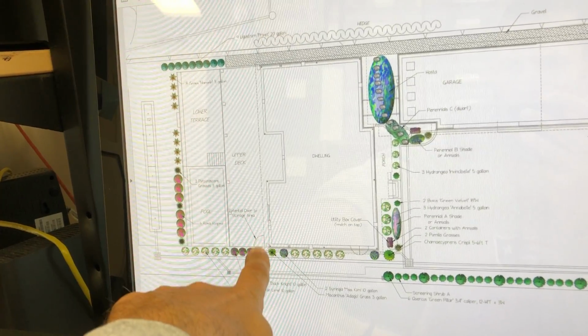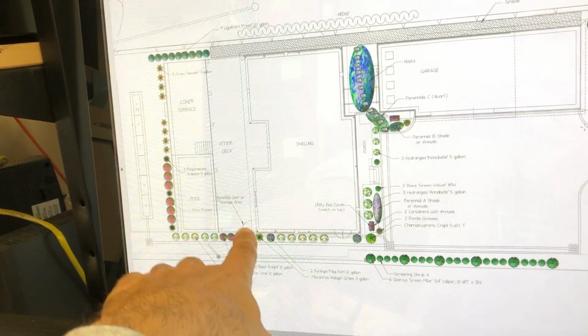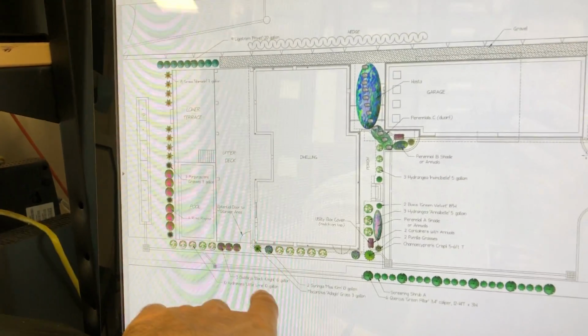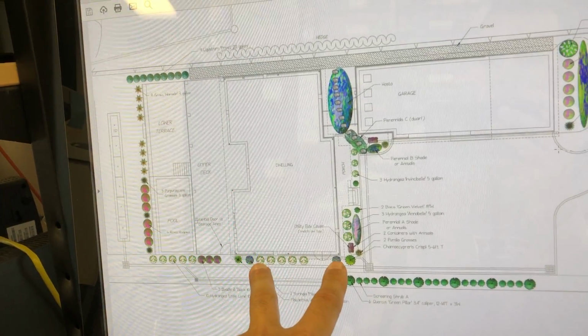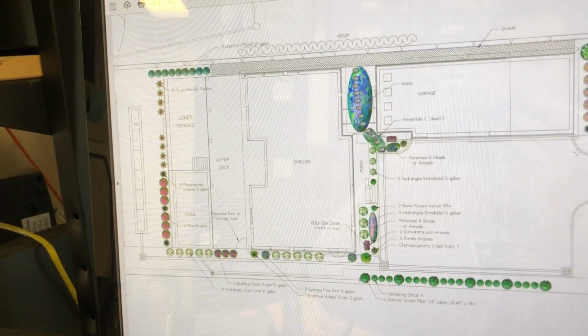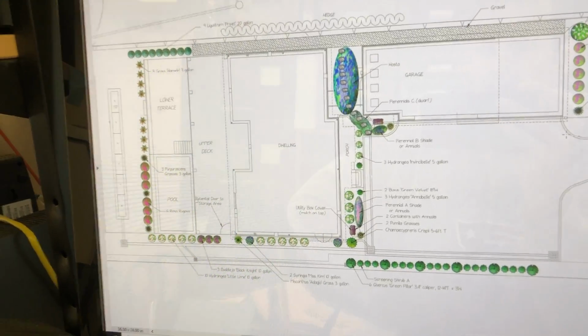I'm assuming you're gonna have to leave a door to get underneath this storage space in here. So we left a space for a door. Then we had another type of a grass that grows roughly 4 to 5 feet tall. 2 Miss Kim lilacs here and here. It's actually pink flowering lilacs. So that's gonna give you a different blooming period. Those bloom end of spring and they're also fragrant.